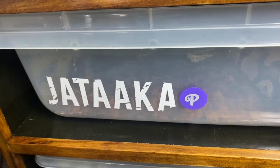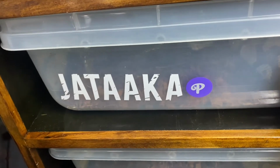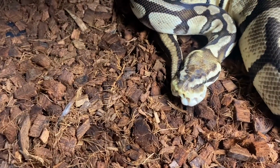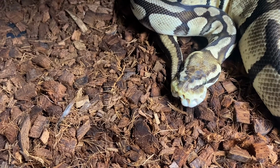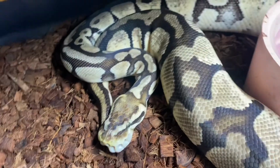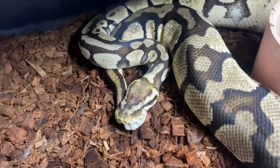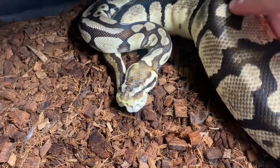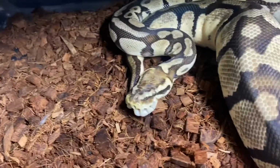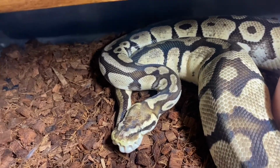So I was kind of expecting her to go first, but this is Jataka. She is a pastel, and she's got like a duck bill. She's still pretty cool though, but she's really fat. I'm not gonna pick her up, but right in here she's really fat, so she's getting ready to lay any day. She hasn't even started nesting though, so that doesn't look that good.